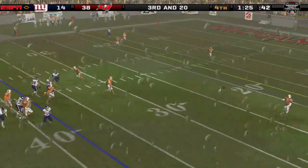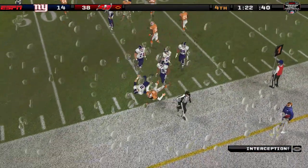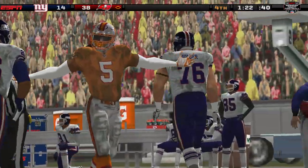Rolling right with the pass. The defender's got it. Can't get it from behind. The defensive coordinator has had a big day. His unit has now picked off four passes.